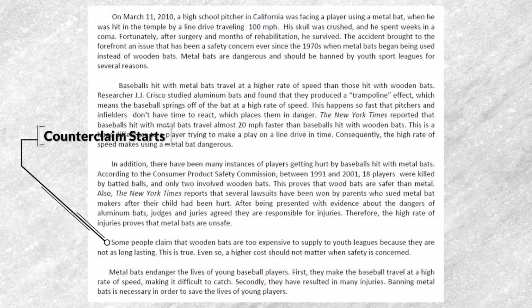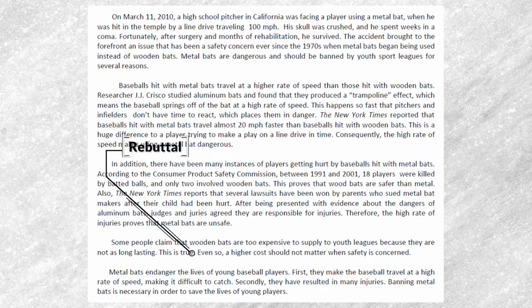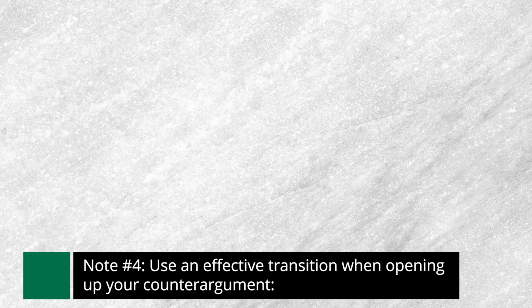See how their arguments worked, or how their counterarguments worked rather. They state that some people claim, to set that up, that this is what the other side might say. They acknowledge that the cost of these bats is higher, but then directly counter it by saying that the safety is worth the cost, which is a really good argument. Most people are going to say safety is important. This brings us to the next point. Note number 4 says, use an effective transition when opening up your counterargument.